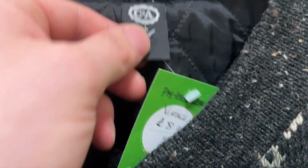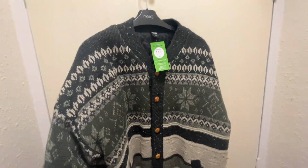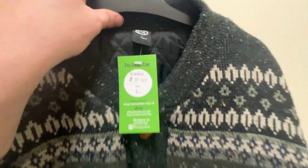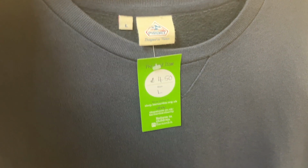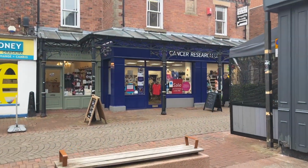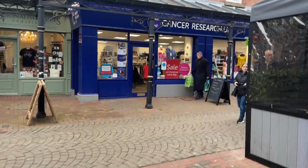Look at this lovely vintage, large Aztec cardigan. That should be at least a minimum of £35. Oh, nice Pyrenex, just a plain jumper, but this brand is a beast. So we are in a bit of a rush today, but next stop, Cancer Research.